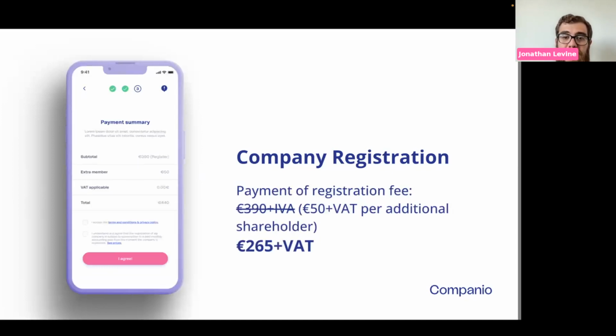So the company registration fee is €390 plus VAT. And it's an extra €50 plus VAT per additional shareholder. At the moment, we are running a special, so it's €265 plus VAT and €50 per extra additional shareholder.